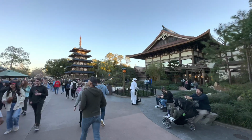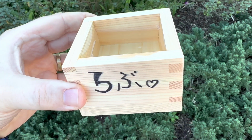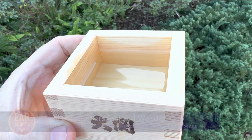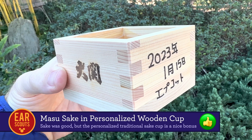Konnichiwa from the Japan Pavilion, home of the Goshiki Food Studio. What I love about this particular food studio is that you can actually get a wooden cup of sake and they will personalize it with your name in Japanese characters, which is super cool. So this is my name, Rob, in Japanese characters, and on the back it has today's date, and that apparently says Epcot in Japanese there at the bottom.